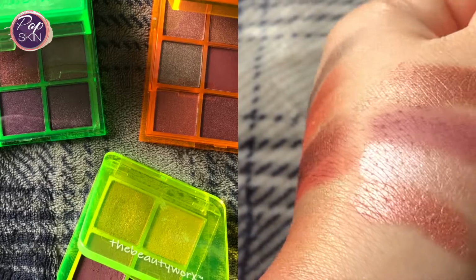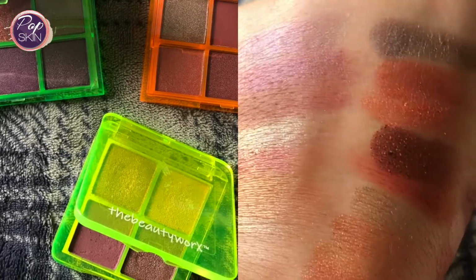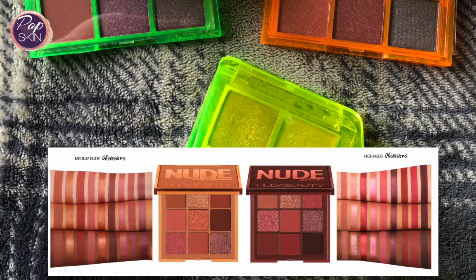I'll quickly show you a comparison of the swatches between the 3 palettes. These were dupes. The closest things I can think of are Huda Beauty's Nude Obsessions. Then they've got a few different shades. Of course, Nude Obsessions are much more pigmented with a much more expensive price tag.